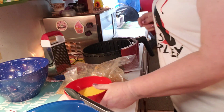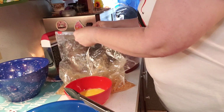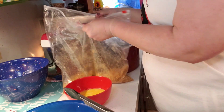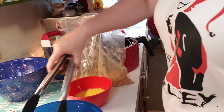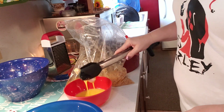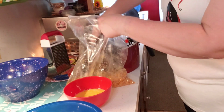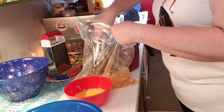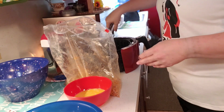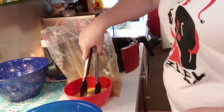Okay. So, this is time to get my hands messy, I reckon. Go ahead and unzip. Maybe give it one more little shake there. Okay, I'm going to go ahead and unzip this. And actually, I'm going to try not to get my hands messy. I'm going to do the tongs. I'm going to dip it in the egg, shake it off, throw it in here, roll it around real good, okay, throwing it in the air fryer. Yeah, I can do this totally without getting all messy. We're only doing 8 at a time, so it works out perfectly.